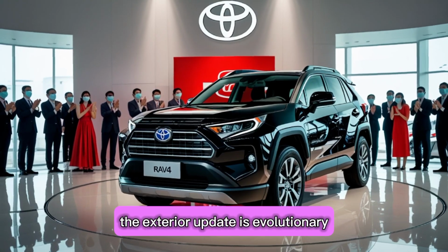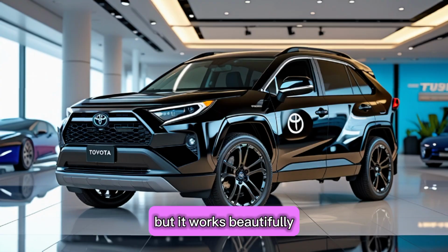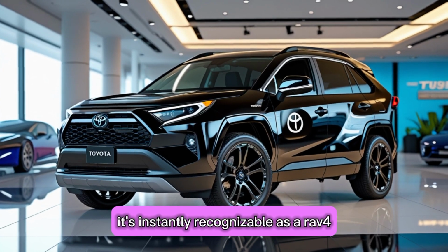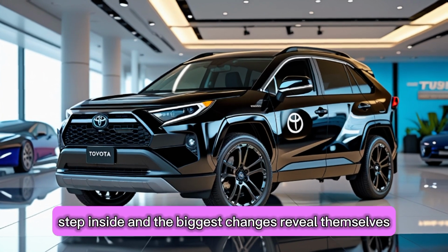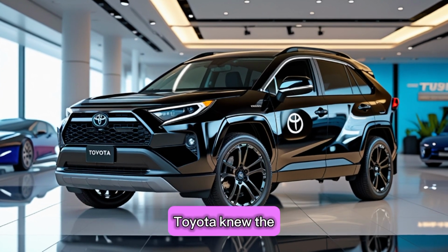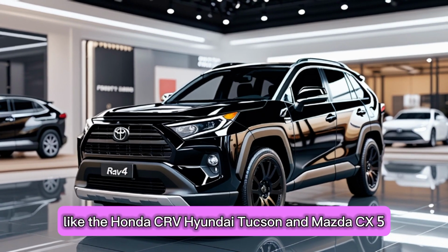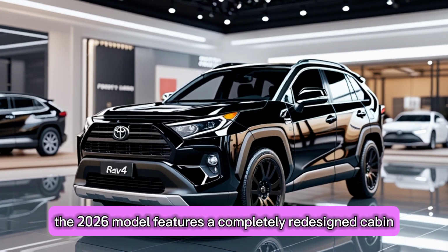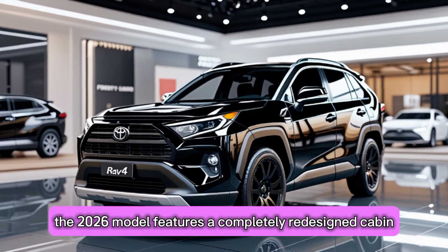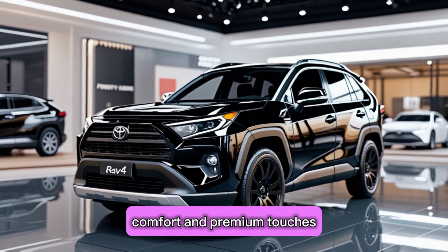Overall, the exterior update is evolutionary rather than revolutionary, but it works beautifully. It's instantly recognizable as a RAV4, but it feels fresher, more premium, and more upscale. Step inside, and the biggest changes reveal themselves. Toyota knew the RAV4's interior had to keep up with newer rivals like the Honda CR-V, Hyundai Tucson, and Mazda CX-5. The 2026 model features a completely redesigned cabin with a focus on technology, comfort, and premium touches.